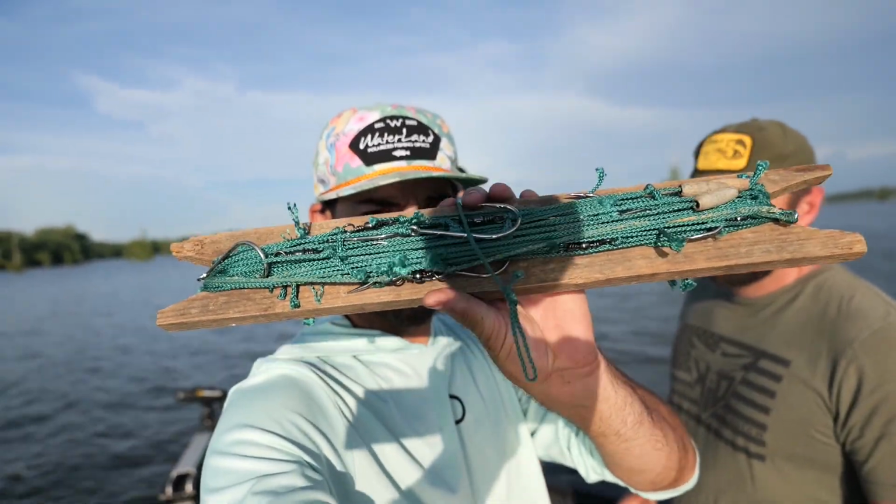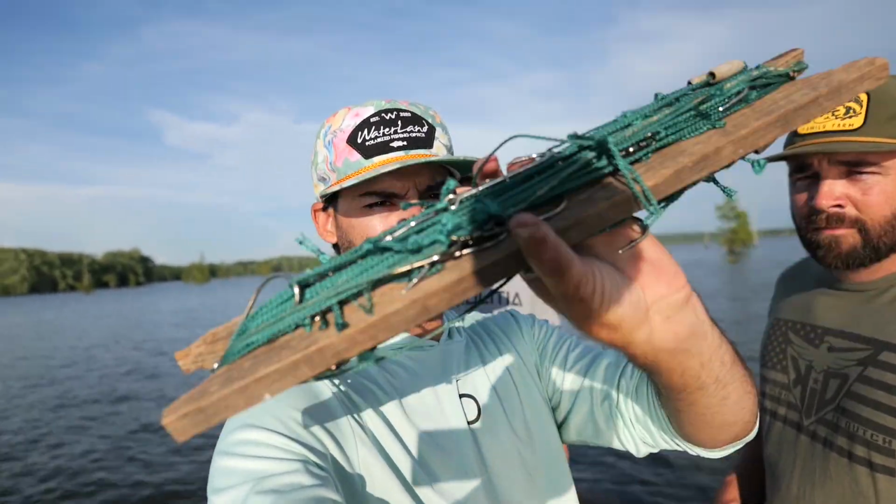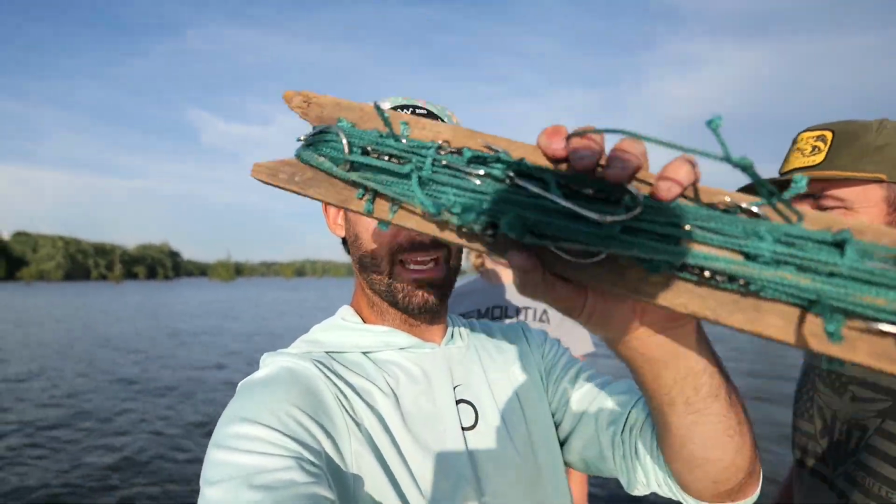If it storms in the middle of the night, it's not going to be good because the fish might not bite. But I think the storm before the night is going to turn them on and get them excited. We've got our row of limb lines, or our, what do you call that? Just a gaggle. A spindle of limb lines here, and we're about to get them all baited up.